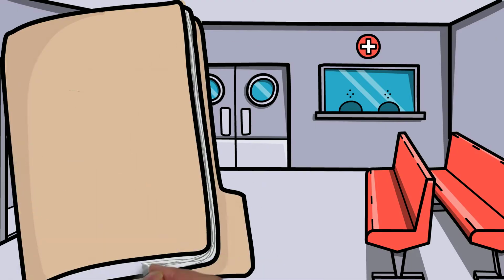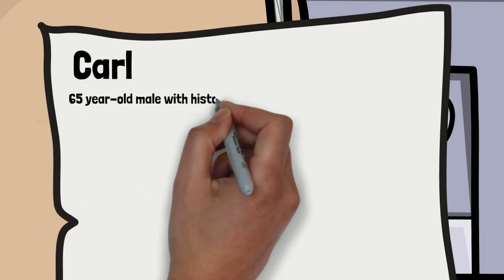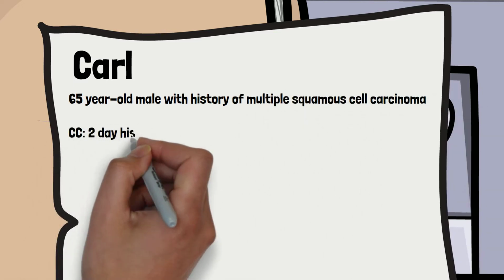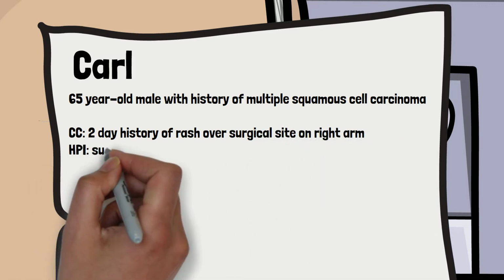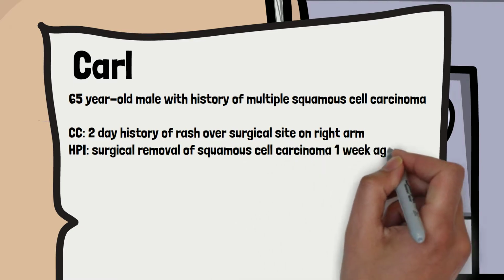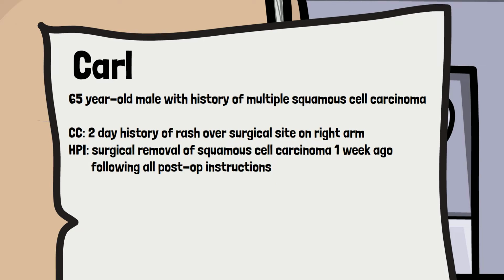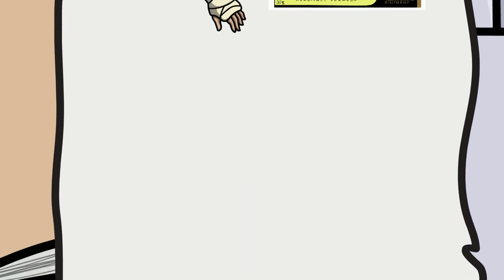Let's start the discussion off with a case. Carl, a 65-year-old male with a history of multiple squamous cell carcinoma, presents today to the ER with a 2-day history of rash over his surgical site. 1 week ago, he had surgery on his right forearm to remove his squamous cell carcinoma. He has been following the post-op instruction of changing his bandage and applying over-the-counter Polysporin daily.